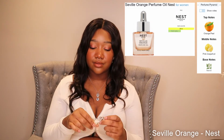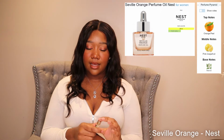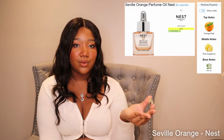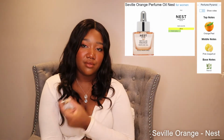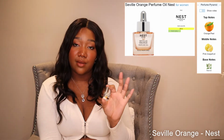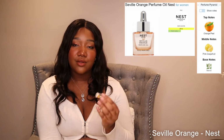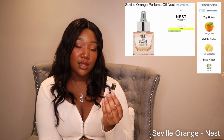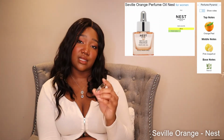Like, it smells like a literal clementine. And I think because it's a sweeter orange and it's more grapefruit than it is orange, I'm okay with it. But this is a very nice scent. I don't think this will be the first one that I repurchase, but I do think at some capacity I will be repurchasing this one.